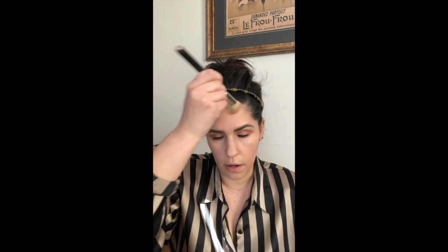Look how long my face looks. This is nuts. Crazy! Okay. And then just because I like to, I'm gonna touch a little bit along my forehead here, just because I want it to be a little bit wider, a little bit flatter. I don't want it to be as round. Crazy, okay.